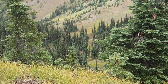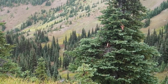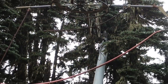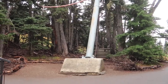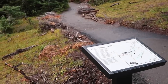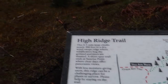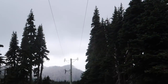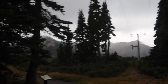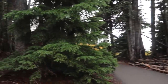So if you look closely, you can see a little white pole down there. This is a ski lift. I don't think this is in use anymore. Oh, there's a plaque here. Let's see what it says. Nope, nothing about skiing. You know, they definitely still ski in this area, but I don't think they ski in this part anymore. I think it's on the other side of the mountain they ski.